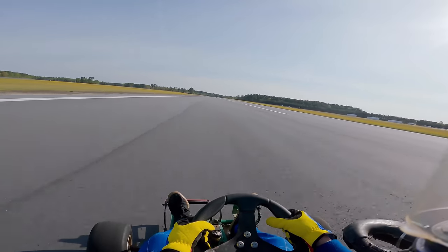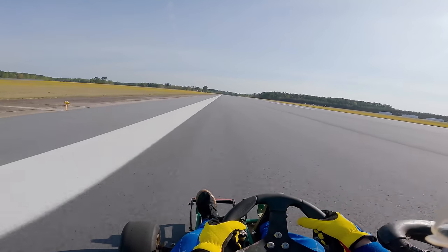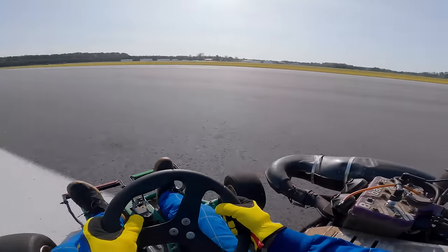Okay, so I think we're gonna have to try this from a roll because the 670 is still having a bogging problem. So we're gonna try this from like a 20 mile an hour roll and see what happens. This thing's frustrating.